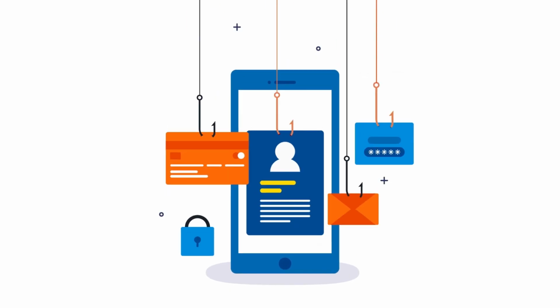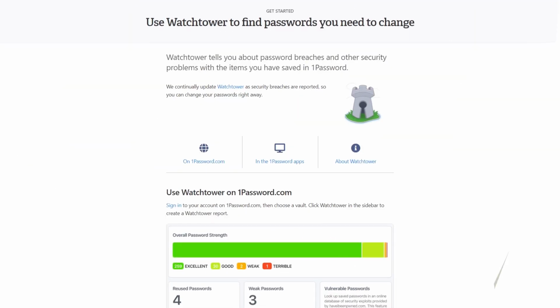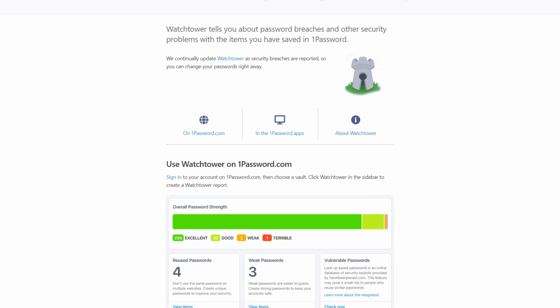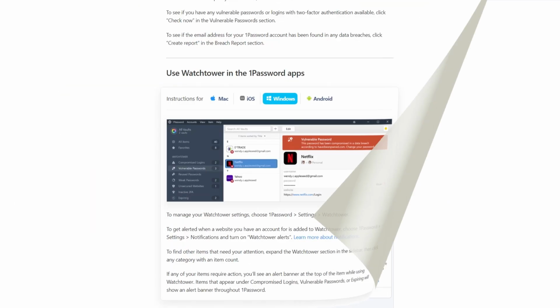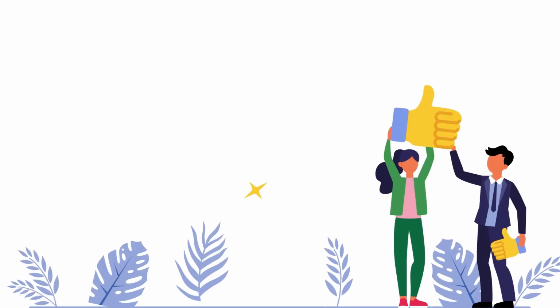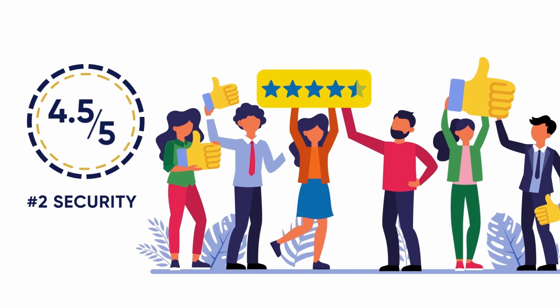Other impressive security features the password manager offers include phishing protection and auto-lock. And as we mentioned earlier, there is a powerful Watchtower feature, which warns you when you use weak and recycled passwords. It also provides dark web monitoring to guarantee that your passwords have not been previously compromised. In this section, 1Password scores 4.5 out of 5, slightly missing out on the full marks.